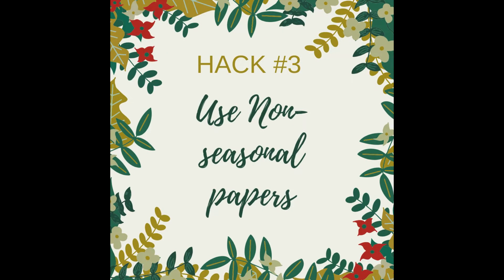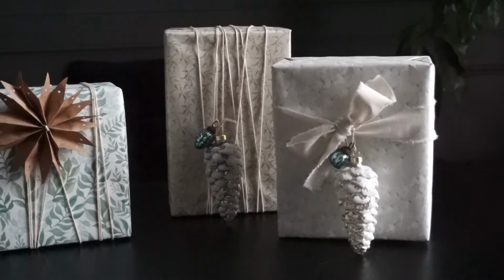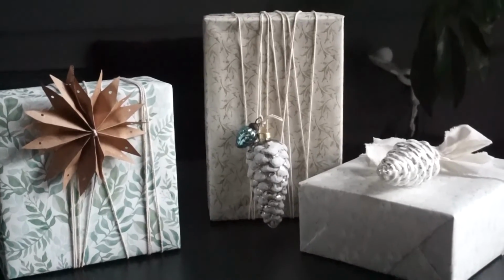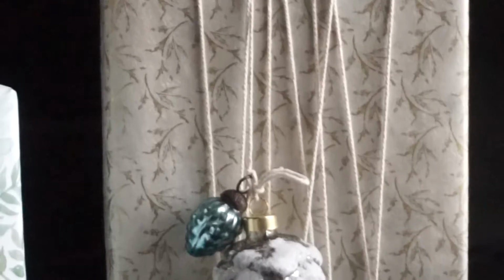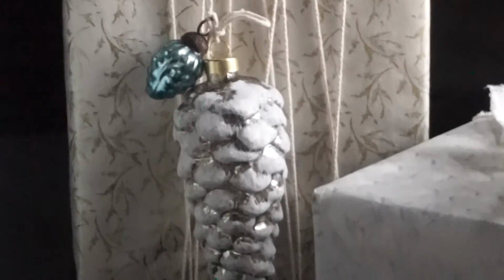My next hack is to use non-seasonal paper to create a theme that feels wintry and beautiful. You can see here that these papers are definitely not themed for Christmas. This one has a gold floral in it, and I've tied it up with twine, which I just had in the kitchen, and I added a pine cone to it, and that makes it definitely feel wintry, and it really matches my natural looking Christmas tree that I have in my sunroom.